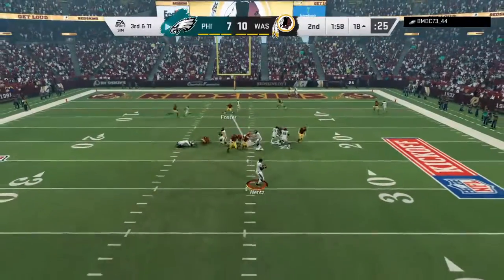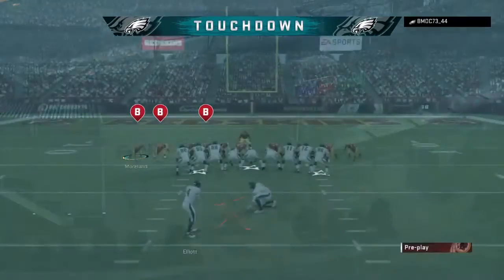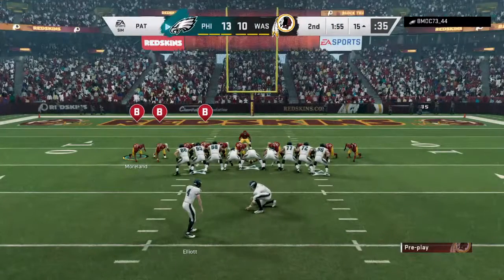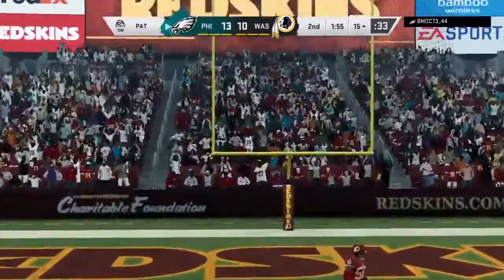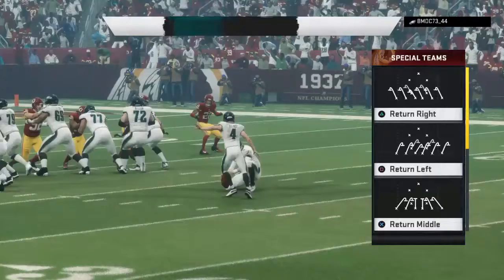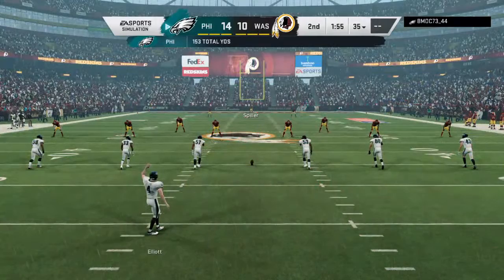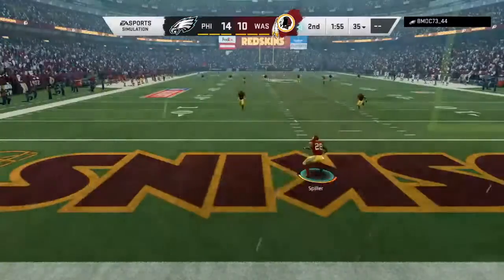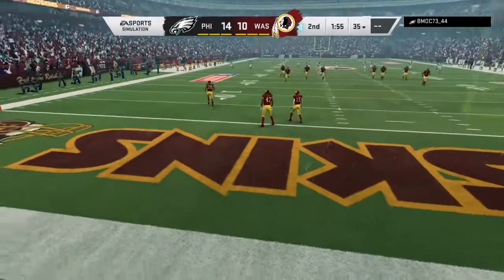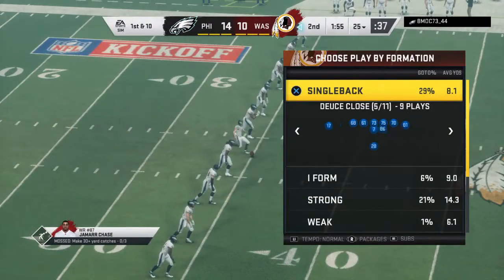Now Wentz on 3rd down. And that's going to be caught for an Eagles touchdown. Marquise Goodwin there to make the grab. And once again, the Eagles are back out in front. The point after through the raindrops, up and good. And the lead is now 14-10. Now after the touchdown, here's Elliott on to kick it away. And this will be a touchback as that sails over the end line.